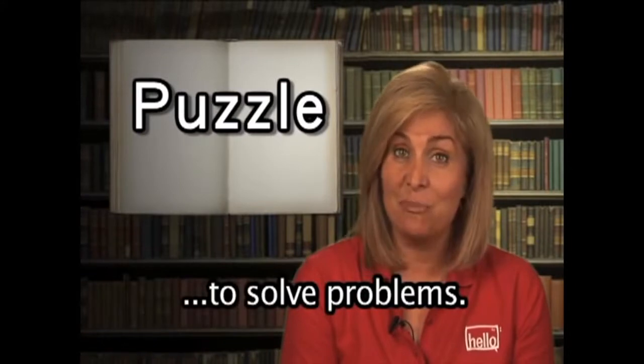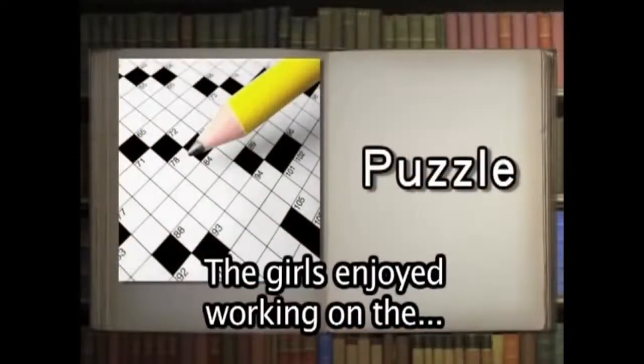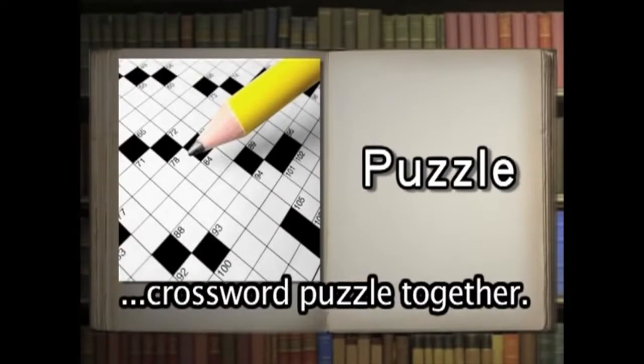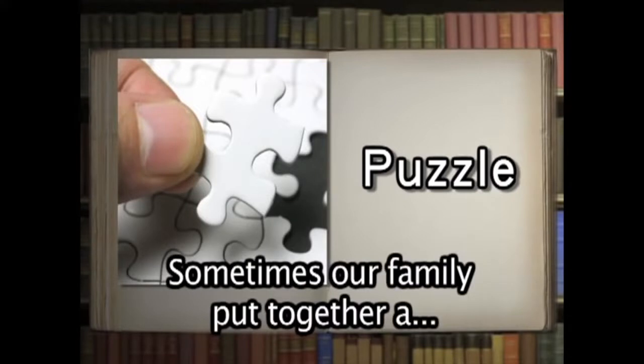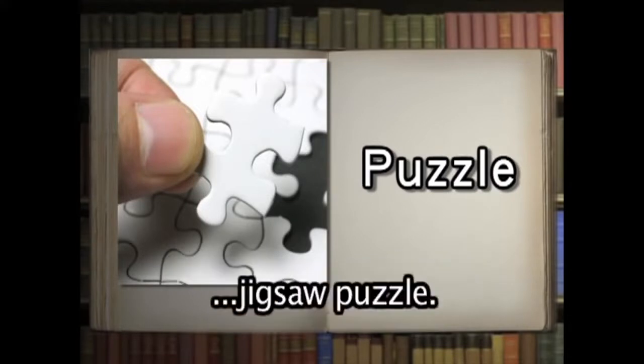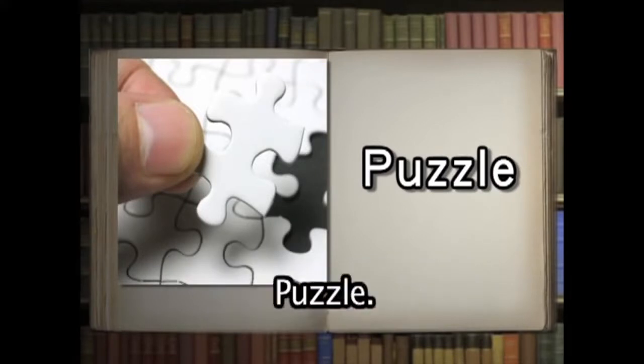in order to solve problems. The girls enjoyed working on the crossword puzzle together. Sometimes our family puts together a jigsaw puzzle. Puzzle.